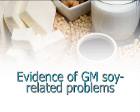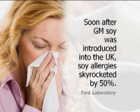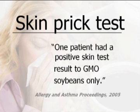Now, I want to run through GM soy as well. We've pounded on the BT. Let's take a look at the soy problems. Soon after GM soy was introduced to the UK, soy allergies skyrocketed by 50%. No follow-up study was done. In a small study with skin prick tests, they found one person had a positive reaction to GM soy, but not to non-GM soy, suggesting a unique allergenic profile.